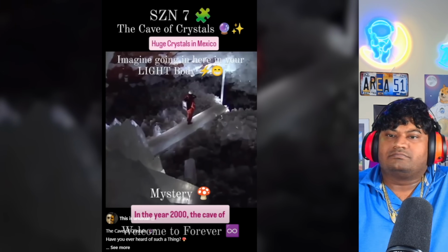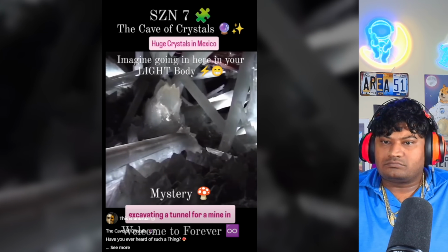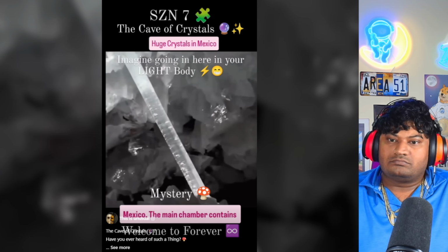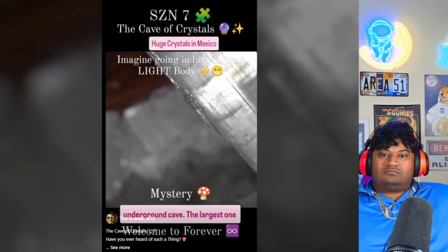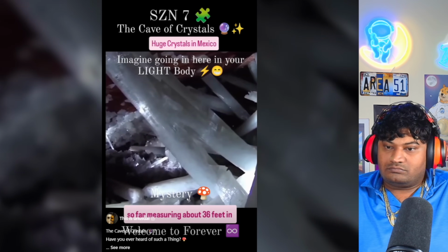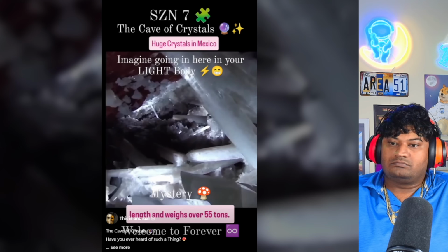In the year 2000, the Cave of Crystals was discovered by miners excavating a tunnel for a mine in Mexico. The main chamber contains some of the largest natural crystals ever found in any underground cave. The largest one so far, measuring about 36 feet in length and weighs over 55 tons.